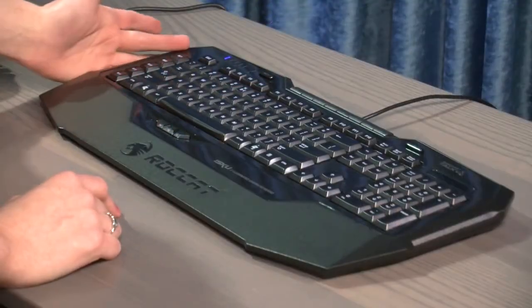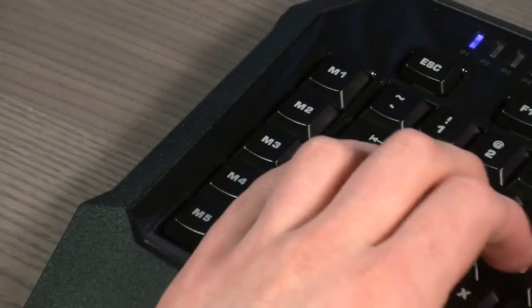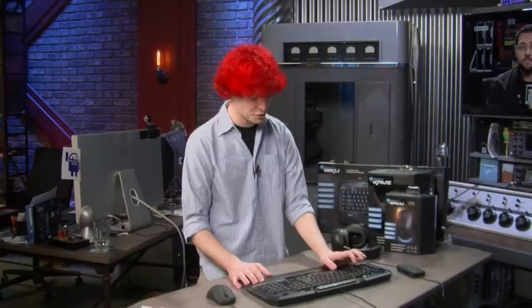There are 5 dedicated macro buttons here on the side for if you need to use macros in your games. There's also 3 thumb toggle buttons, which are customizable, which was really nice because it's positioned right under the space bar, and my thumb is articulate enough to really use those keys. I like them a lot.